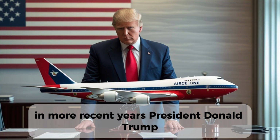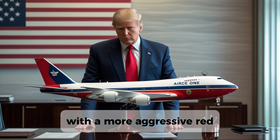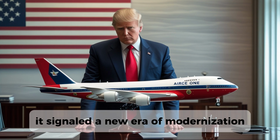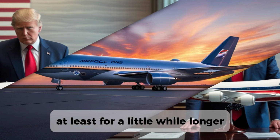In more recent years, President Donald Trump proposed redesigning the aircraft's iconic blue livery with a more aggressive red, white, and navy scheme. While the redesign stirred controversy, it signaled a new era of modernization. Delays and logistical hurdles meant the old colors remained, at least for a little while longer.